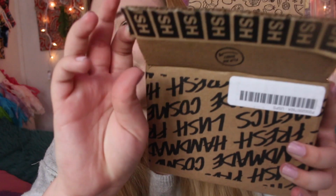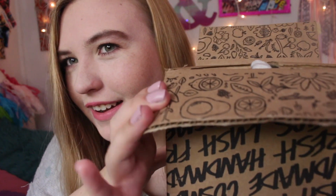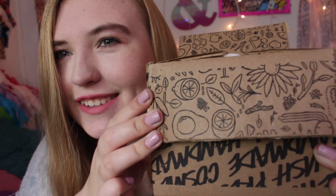This is so hard. The Lush boxes are so cute. I've never ordered something from Lush online before. I'm trying to make sure I don't leak my address. Look at the little things. Oh my god, that's so cute. Okay, and then a bunch of little packing peanuts.